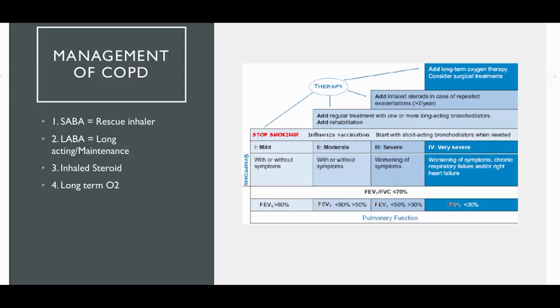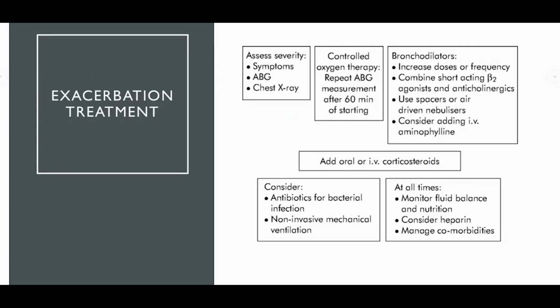Long-term O2 therapy is at the tail end, as symptoms worsen and we get to the end stage of COPD. They chronically can't keep their oxygen up on room air and would have to have O2 therapy. The goal is also pulmonary rehab, which helps with exercise, improvement in quality of life and ADLs, and tries to reduce hospitalizations and exacerbations of COPD. That's the goal.